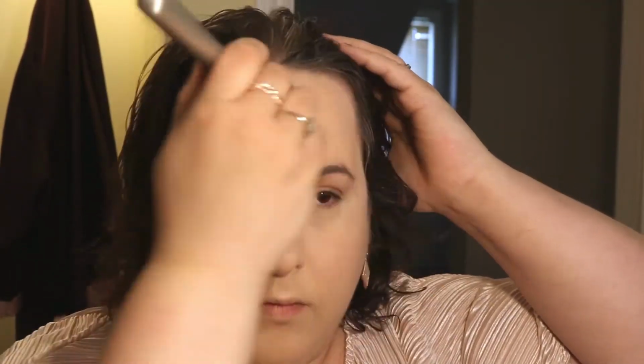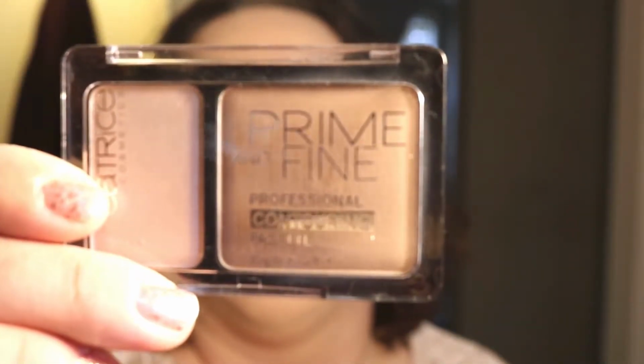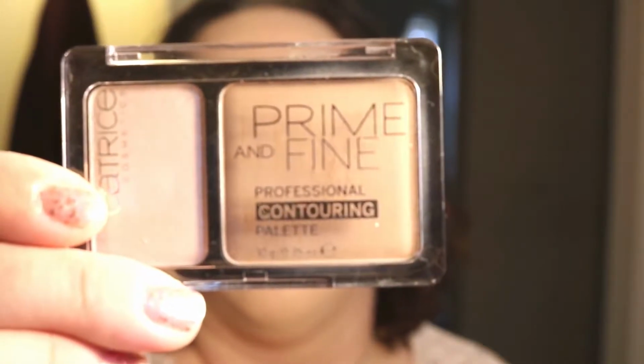And I do set my T-zone, my forehead, down the bridge of my nose and on my chin. Moving on to the next step is the Catrice Prime and Fine Contouring Palette. I use a lot of Catrice products in this tutorial, and I just love a lot of things that they put out. So yeah, this tone is really great.